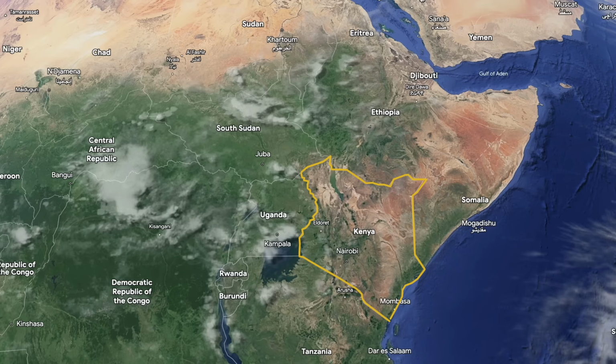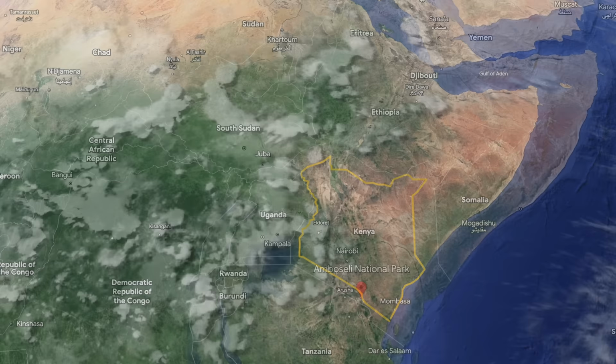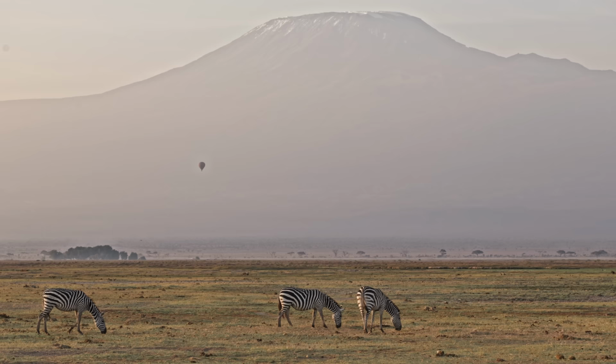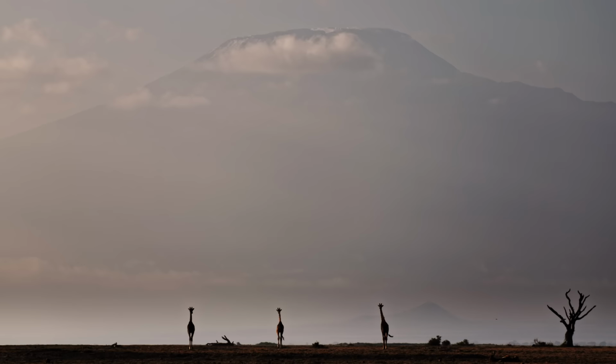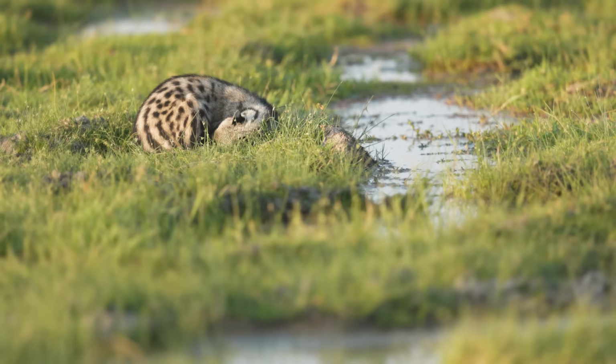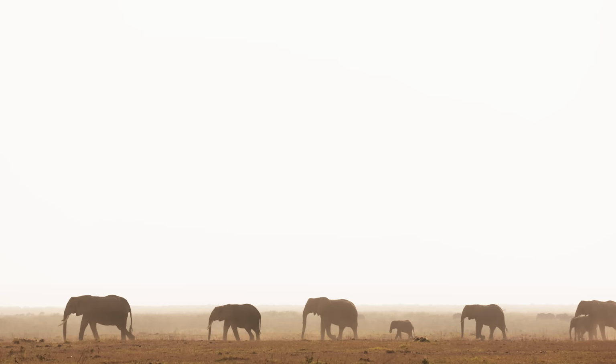Amboseli National Park is located in the south of Kenya, right on the Tanzanian border, with probably the most iconic backdrop one can envision for a safari, Mount Kilimanjaro, the largest mountain in Africa at 5,895 meters, a previously extinct volcano. The park is wide open with short grasslands, which allows you to easily spot and photograph animals, some even as rare as the smaller cats, which is really fun.